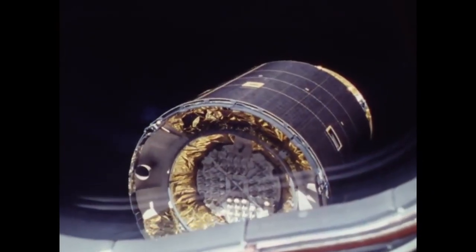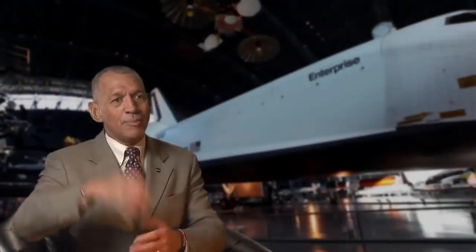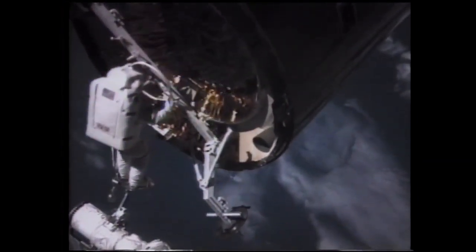It was going to be a very simple rendezvous, you know, get close, bring the satellite down close and grapple it with the remote manipulator system. Everything that could go wrong went wrong. We got up there to capture it. We tapped the satellite with the bar, and the satellite started moving out of control.